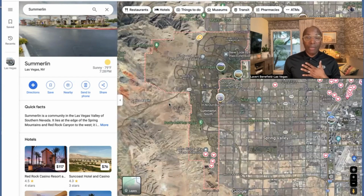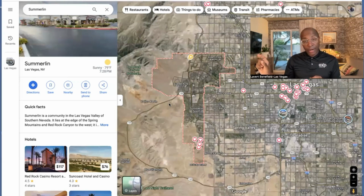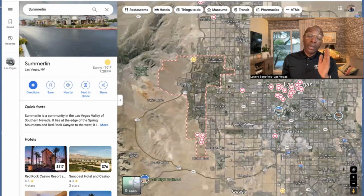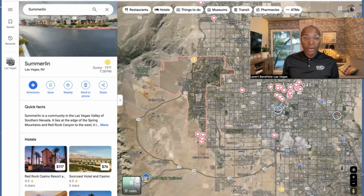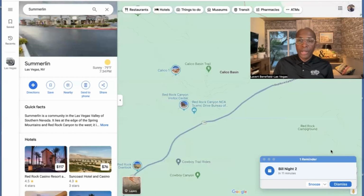Before I let you go, as we said at the beginning of the video, I'm going to give you a couple of insights as far as traveling to some of the other places of interest. So I'm going to take you off of this satellite view and back over to the other view, so we can see my little red lines that I pulled through. Okay, guys, now we're going to jump into those points of interest from the Summerlin area of Las Vegas and show you where some of those particular things are.